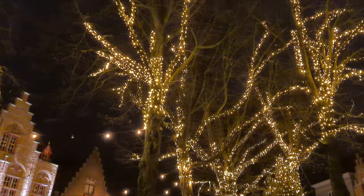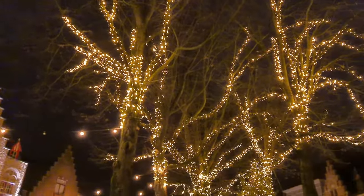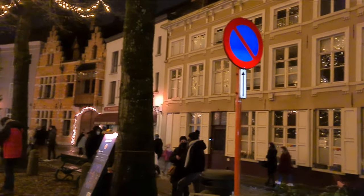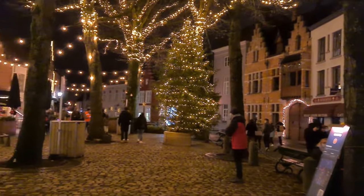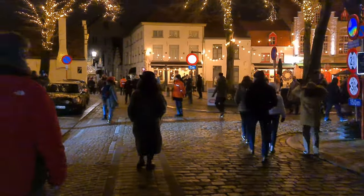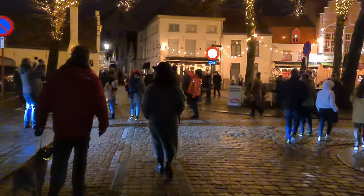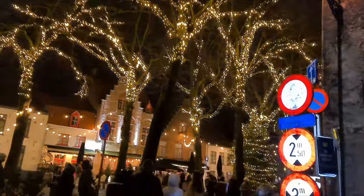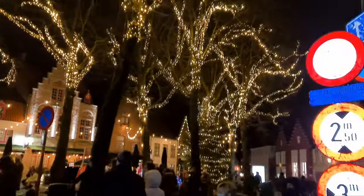Despite the coldness, you can really enjoy this chilly night with the magical Christmas lights, the many fresh Christmas trees that grace our cityscape, and then the astonishing light installations will surely immerse you in a nice warm glow. Look at those lights. It's beautiful.